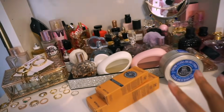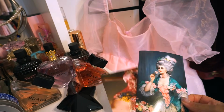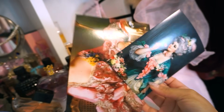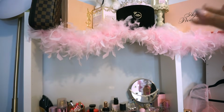I moved all of my fragrances here, including some of my lotions I need to open, and then these are two Amazon prints that came in the same product bulk as the print that I showed you guys earlier in my bedroom, so I might frame these and put them back here, but I haven't decided what to do. So if you guys have advice on what I should do, maybe get a mirror and get rid of this whole thing and then just put shelves. I think that would look nicer.